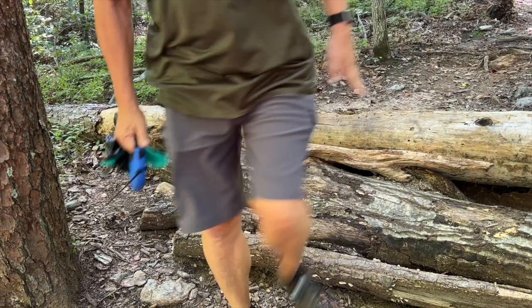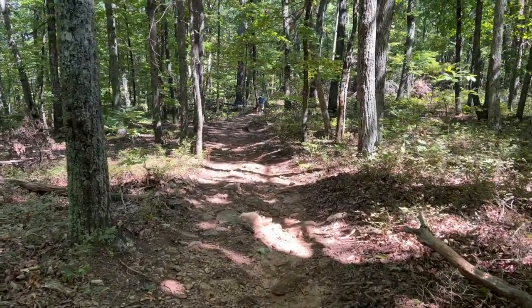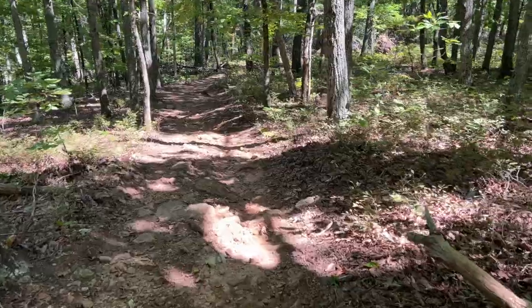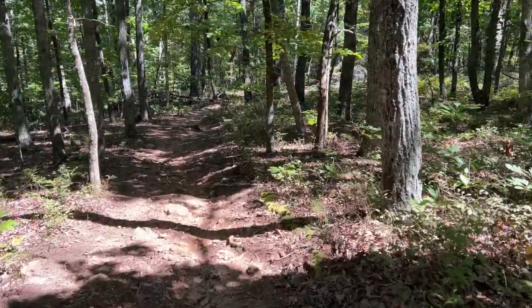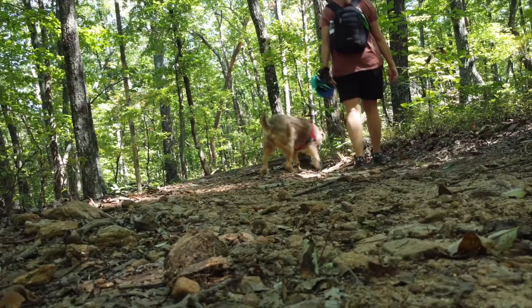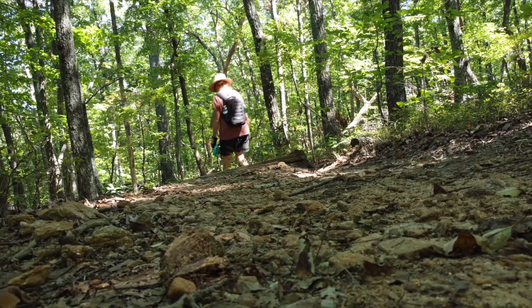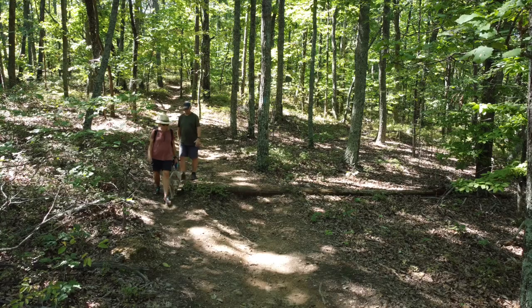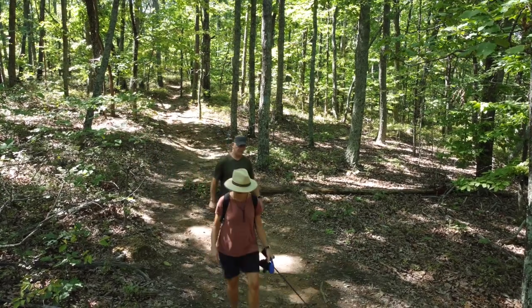Not as graceful as she is. Awesome. So this is a multi-purpose trail. So expect to see some awesome mountain bikers go by. Oh gosh, you're flying. Awesome.